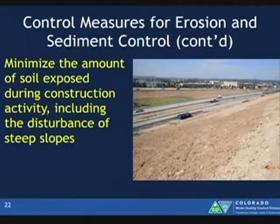Control measures continued. Another federal ELG: minimize the amount of soil exposed during construction, including the disturbance of steep slopes. So again, this is another way to achieve phasing. Steep slopes are going to have higher velocity, higher runoff, so more cause for erosion, and then you're going to have to manage more sediment downstream.